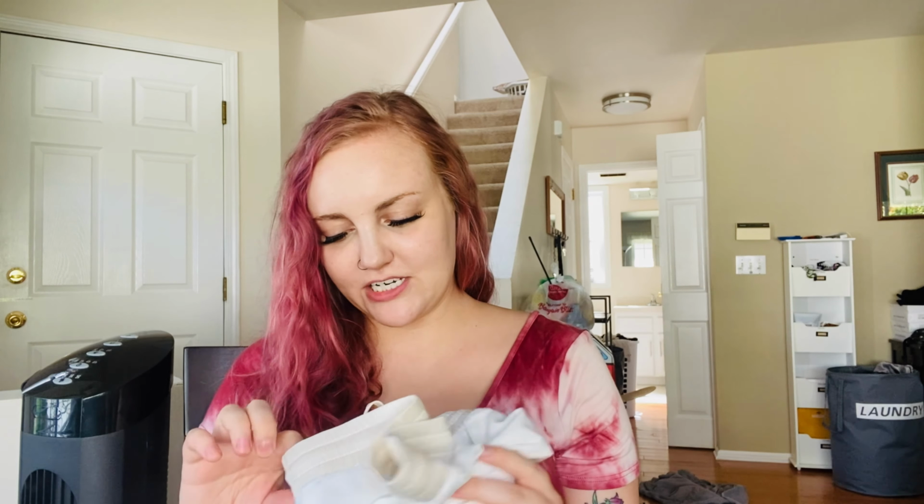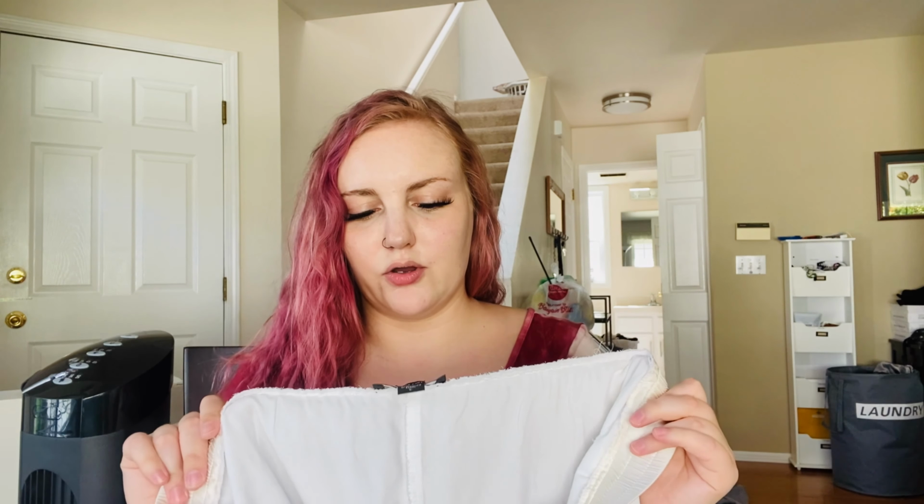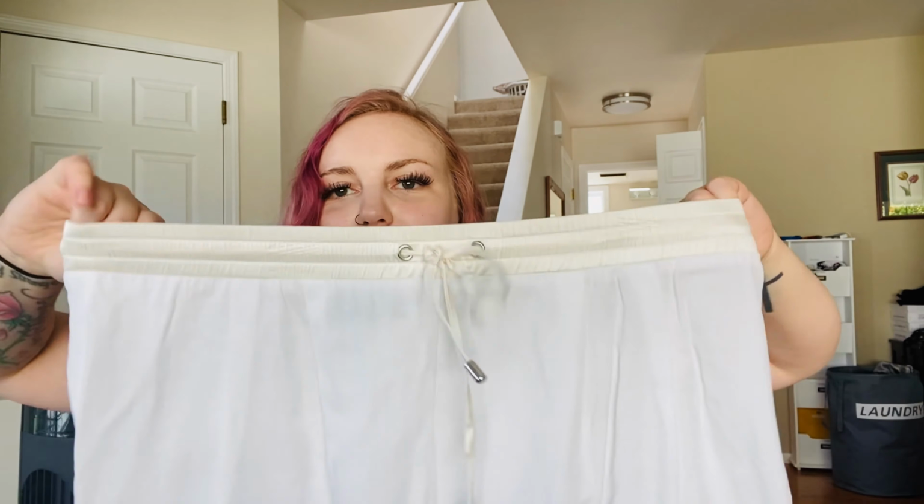Next, the brand is 1520. It is also a very expensive brand. This is just a pair of white pants, and it is silk and tencel. So this part is silk, the rest is tencel. I did wash these. I don't know if you're supposed to. They don't feel as soft as they were. I didn't realize what they were made out of. So I'm going to mention that in the listing, but they're still in really good condition.